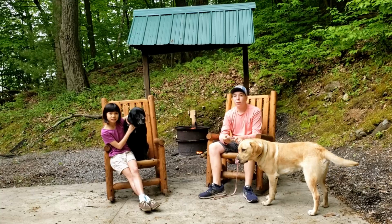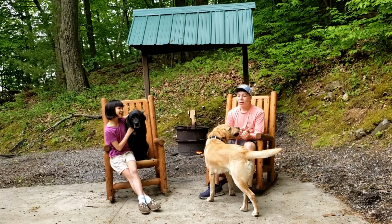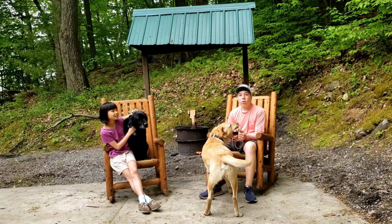We also have another animal here at the Nature's Run. His name is Pickles. He's a trail kitty. He's actually not here right now, but I'll have a video at the end showing him playing around in the cabin.